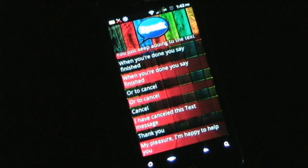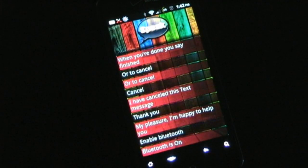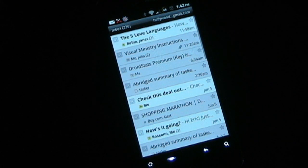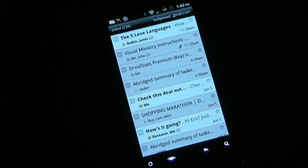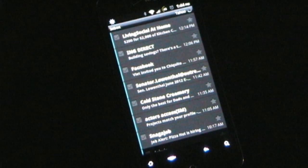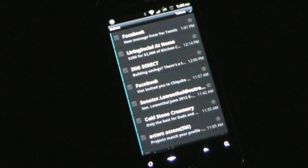Enable Bluetooth. Bluetooth is on. Open email. Opening Gmail. Open email. Opening email.